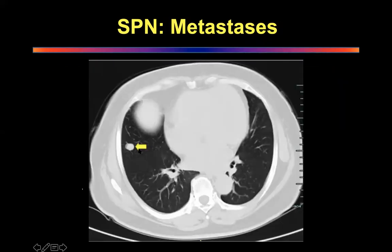You can have a metastasis. Usually metastases are more rounded. They are more circular in origin rather than having the spiculated appearance which you saw in the previous slide. And they may be single or they may be multiple. So this is classical and they usually are along the pathway of the blood vessel. So if you look carefully, there will be blood vessels leading to that because they come via blood.